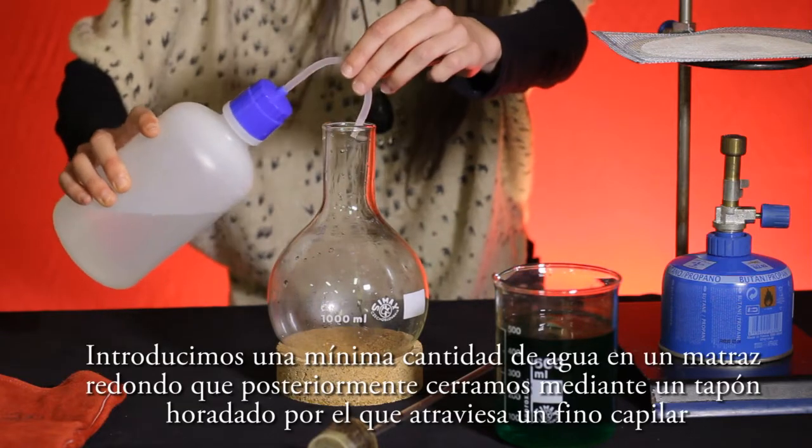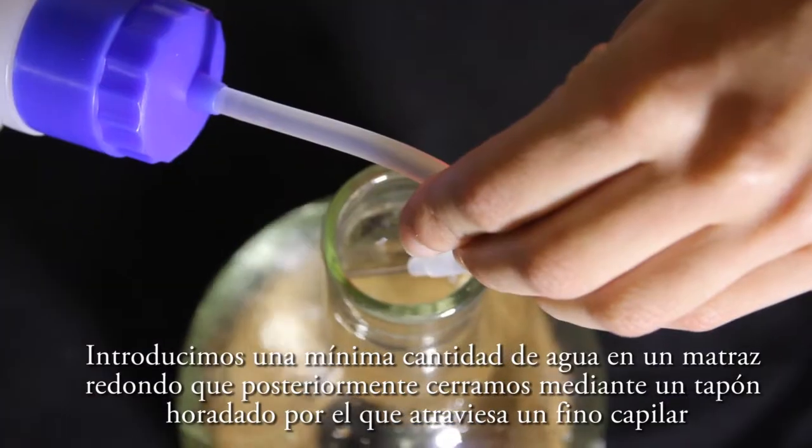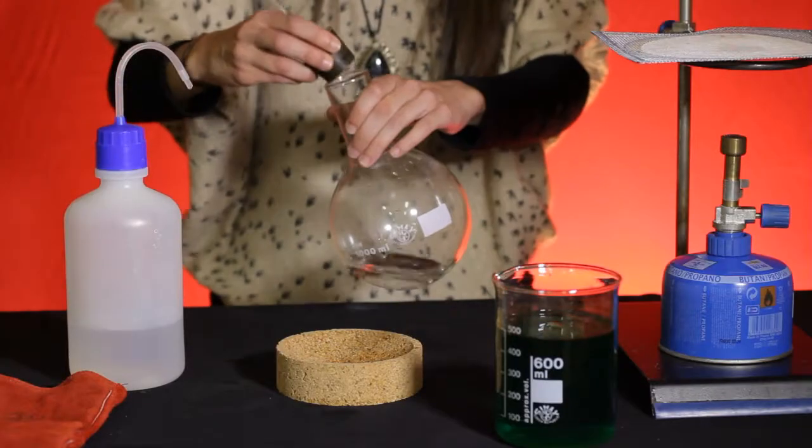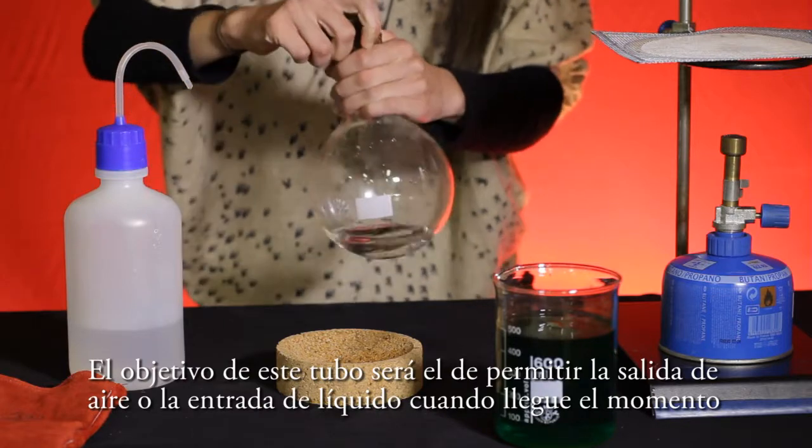We pour a small quantity of water in a round flask, and then we put a lid on top with a thin capillary tube. The tube will be used to let the air out and the liquid in when the time comes.